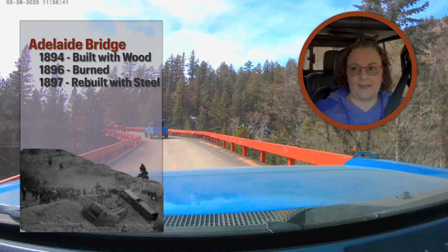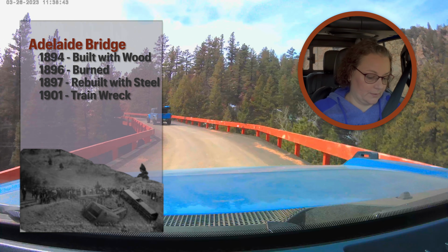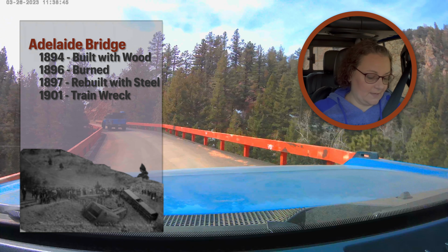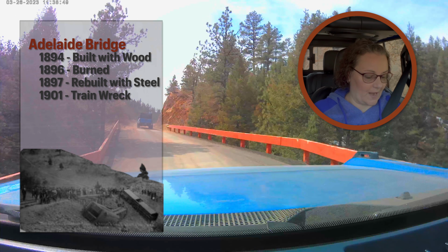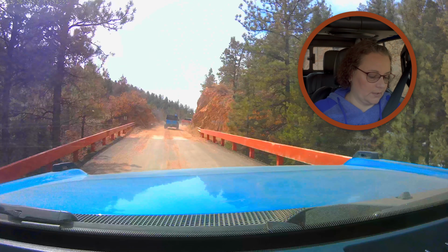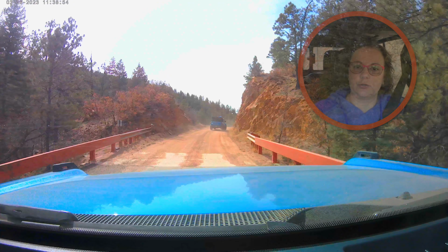On May 14th, 1901, there was a train wreck here. There was a runaway train of about 9 ore cars, and in the engine, it left the track here. It killed the engineer, and the head brakeman was seriously injured.